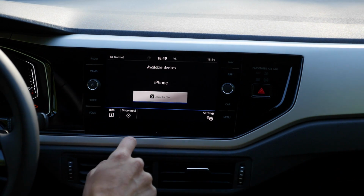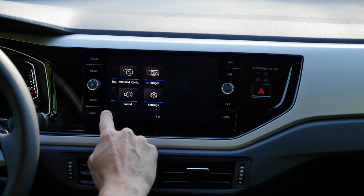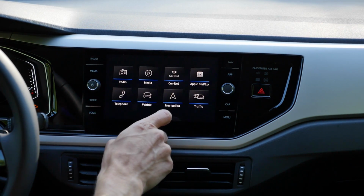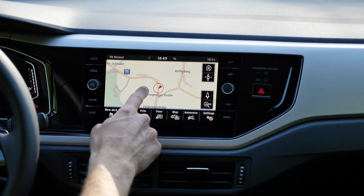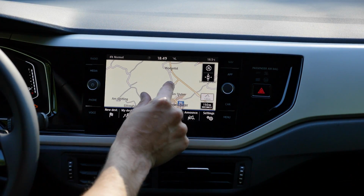Here you can go back to the VW menu, or just press menu right here. Then you can see this touchscreen right there, and for example the GPS. It's very well to see, a very clear display, and also with good reaction times.